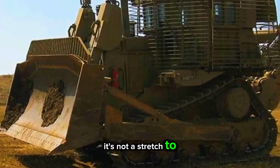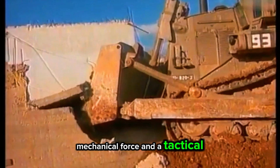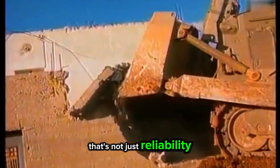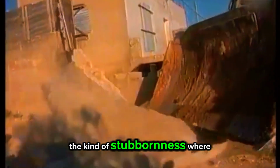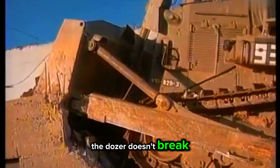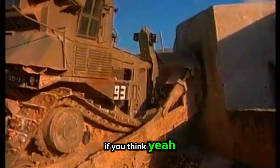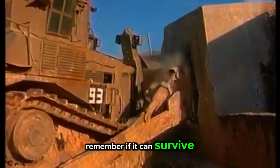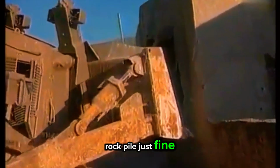It's not a stretch to say the D9 became a symbol of raw mechanical force and a tactical asset in modern warfare. That's not just reliability. That's military-grade stubbornness. The kind of stubbornness where the dozer doesn't break. It just asks you to get out of the way. If you think, yeah, but that's just military use, remember, if it can survive an active combat zone, it can probably handle your rock pile just fine.